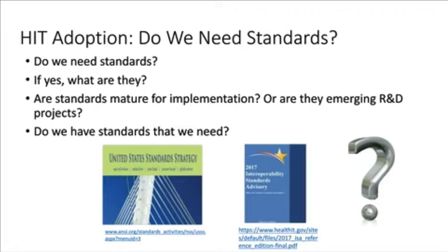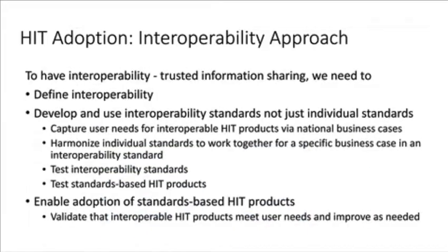In the past 3 years, Office of National Coordinator have been publishing the Interoperability Standards Advisory that you see here on the slide, which lists different types of standards that should be used in interoperability projects. But how should they be used? Who tested them? In AHIMA, we've been commenting on ONC interoperability frameworks, interoperability measurement approach, and the Interoperability Standards Advisory, calling first of all for the need to define what we mean by interoperability.